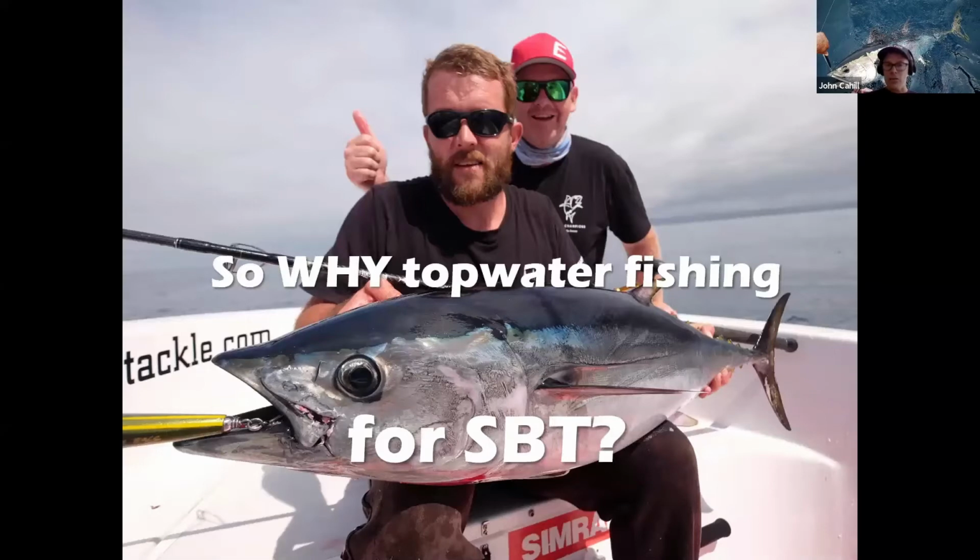So why topwater fishing for bluefin? What's the fuss about it? For me, it's a number of things. It's all about the hunt, being able to feel, see, and experience the eat. Often when we catch tuna on a trolling outfit, that hit and that first run happens whilst the rod is still in the rod holder, and we actually then just fight a fish back to the boat. Whereas that hit, that visual and that stream off is the absolute best bit, and as a topwater angler, you get to experience it.